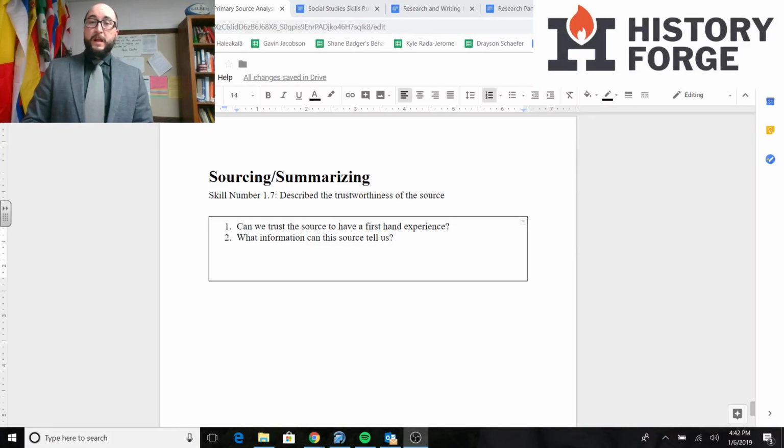I am working on analyzing another primary source a day. I'm going to be focusing on skill 1.7, which is under sourcing and summarizing. So we're going to be looking at the source itself, and this is one of my favorite things to do with a source, is to verify whether it's trustworthy or not. So as you can see here, I'll read along.